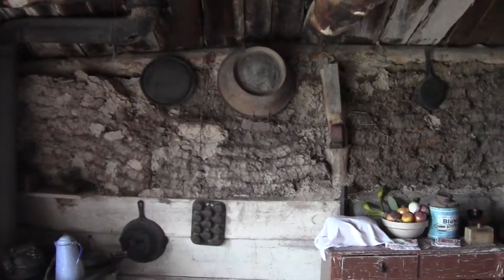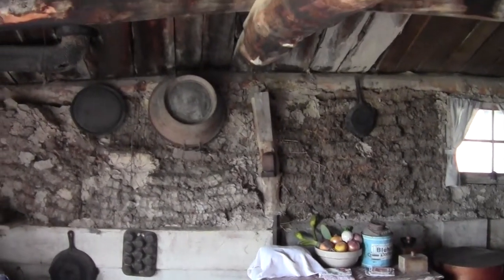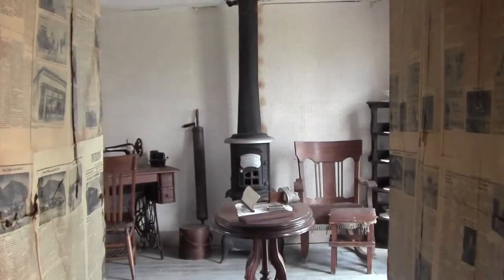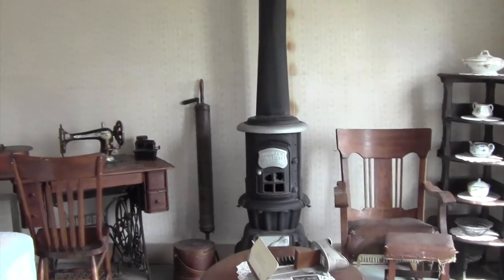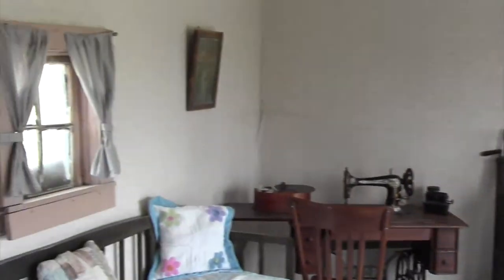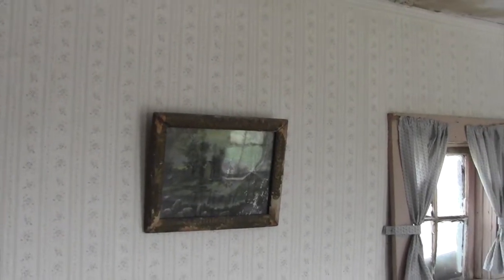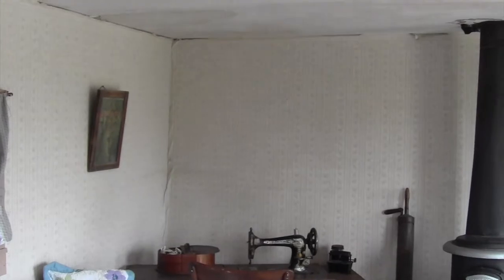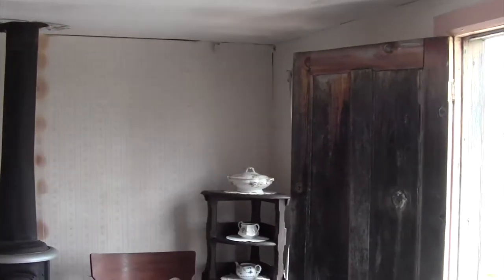There's wooden planks against the banks that have been dug out, and then above it you can see the sod bricks. Walking into the living room, this was a claim shack that was moved to be attached to the sod house a few years after they established their homestead.